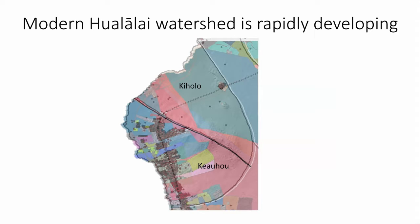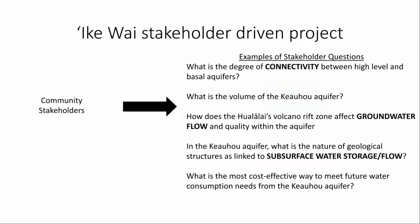Okay, so both a traditional and a modern look at this watershed. That leads me to talk a little bit about the Ike Wai project, and Ike Wai means knowledge of water. That's really what we're seeking to understand here, in particular in the Hualālai watershed. The questions being asked are driven by the community stakeholders in the area, and that includes farmers and ranchers, business owners, environmental land stewards, land managers, national parks, some of the Board of Water Supply people. All of those people have gotten together and put together some things that they don't know about this watershed.